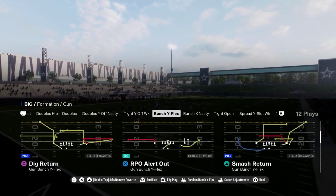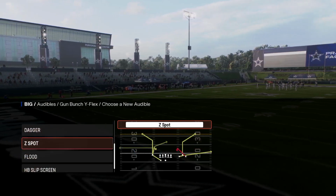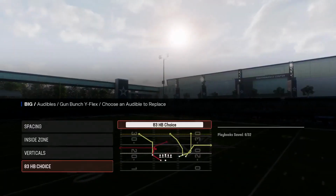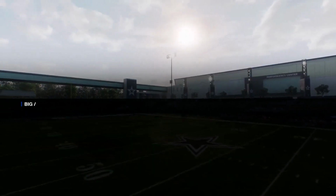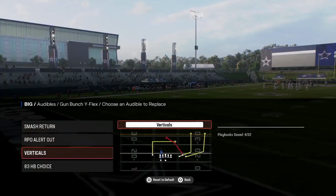They have this bunch Y flex formation that has this RPO alert out. I don't know where it is, I totally must have ran right over the top of that. I don't know how I did that. Okay, RPO alert out. You want to have that in your audibles. I think it has smash return. You want to have smash return, RPO alert out.